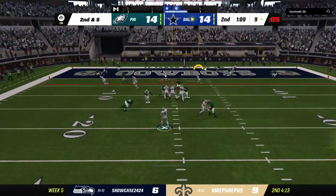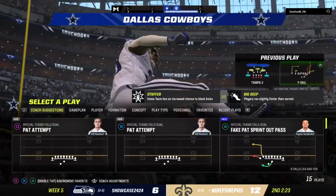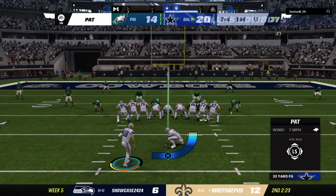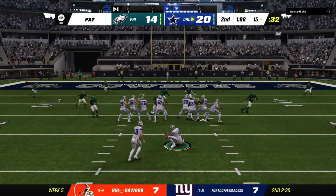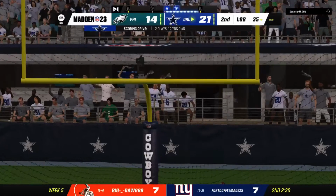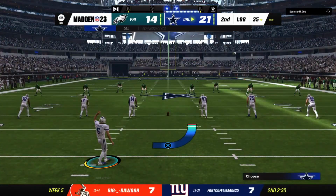Second and 5 now. Prescott, touchdown! 2 first-half touchdown passes now for Dak Prescott. And the Cowboys have broken the tie. Extra point splits the uprights. And the lead is now 21-14.